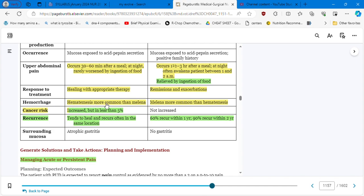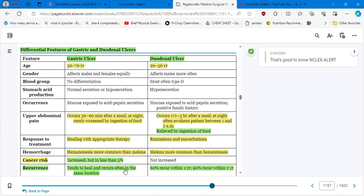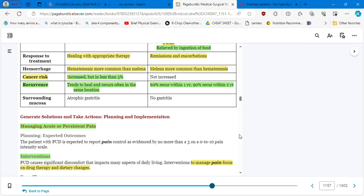Hemorrhage: gastric ulcer is going to present with hematemesis, more common than melena. And in the duodenal, melena more common than hematemesis. Cancer risk increase, but it's less than 5%. Duodenal, not increase. Recurrence: gastric ulcers tend to heal and recur often in the same location. And then duodenal, 60% recur within 1 year, 90% recur within 2 years. So those are your differentials between gastric and duodenal ulcers.